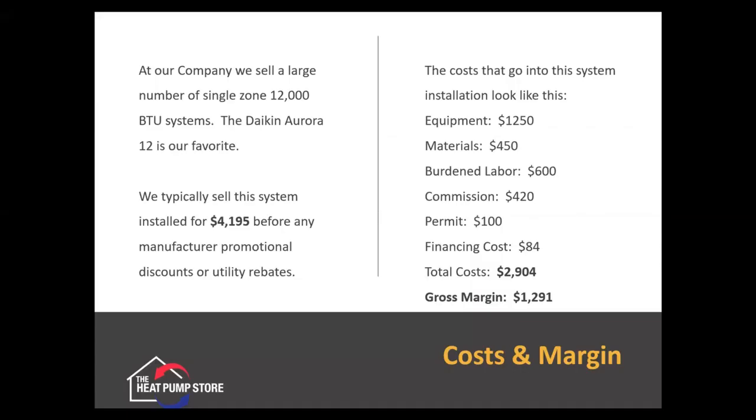And then here's where we get into some of the specifics of the pricing. So at our company, we sell a large number of single zone 12,000 BTU systems. The Daikin Aurora 12 happens to be our favorite. Our pricing, we typically sell this system for $4,195 before any type of manufacturer promotional discounts or utility rebates.